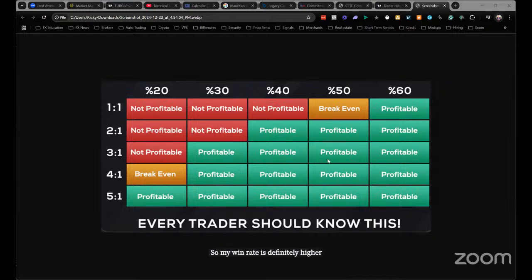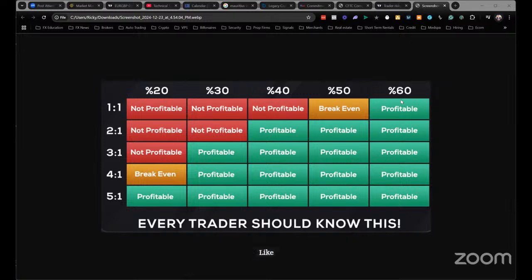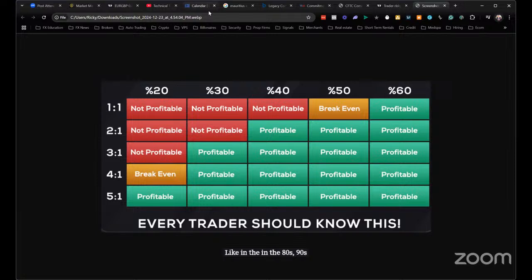I don't know exactly what the amount is, but so far my 1 to 11 trades have been closer to around 100%, like in the 80s, 90s. So let's get into the breakdown of how I was able to achieve that.